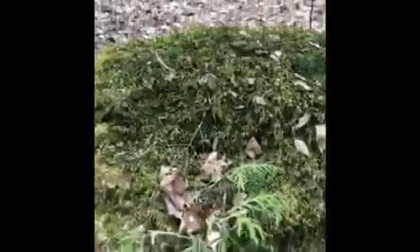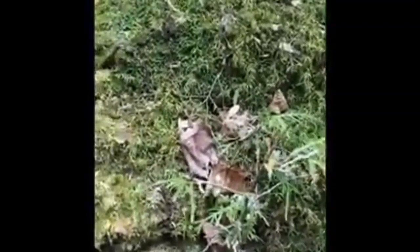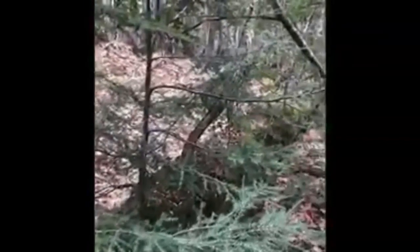What that means is that it's a perfect place for other trees, other plants, ferns, things like that to start growing. You can see here on this old hemlock, we've got a little cedar tree growing. There's a little tiny hemlock growing here. And then there's a whole row of little baby hemlocks growing all on the top of this tree.